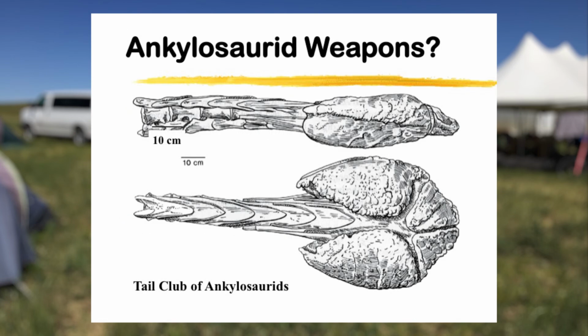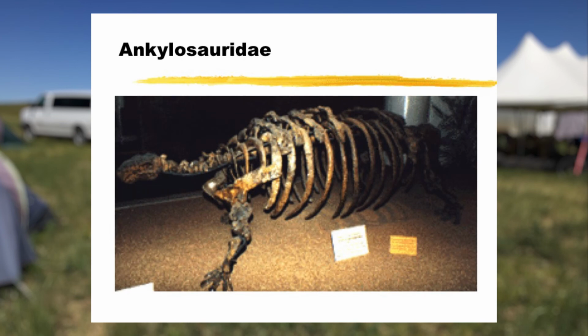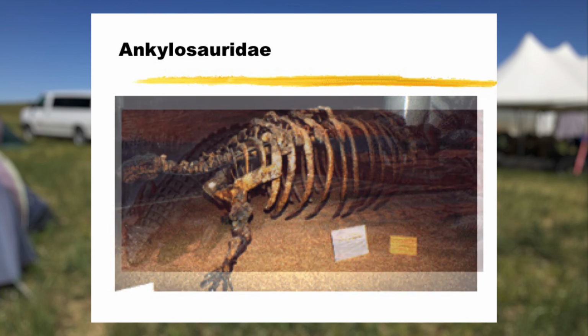Here you can see a representation of their tail. Notice those vertebrae are designed to support that weight. And if that thing was swung, it could easily break a leg or do real damage to a Tyrannosaurus rex, if you please. Here's a reconstruction. Notice how barrel-shaped the body is. Short neck, barrel-shaped body.